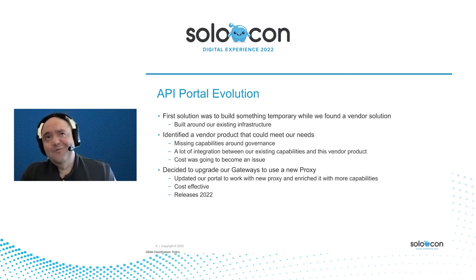So we go back to the drawing board and we're like, okay, let's look at what it would take to just replace our gateways with a different product. We looked at many options in the market, and ultimately we decided to go with Gloo. This was the most cost effective for us because we already had most of these pieces done, but we were missing some of the capabilities that Gloo has to offer.